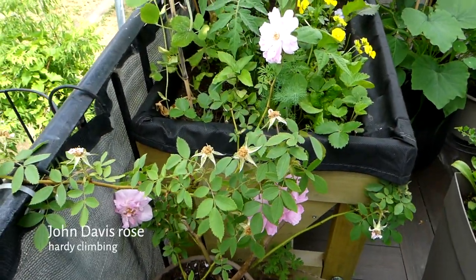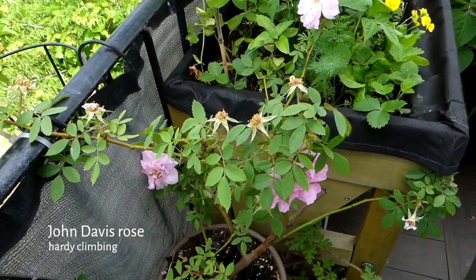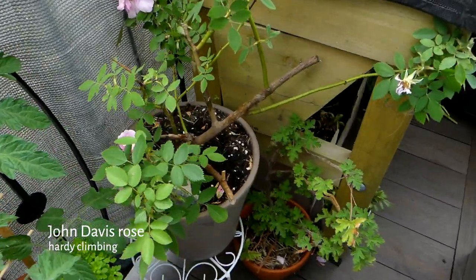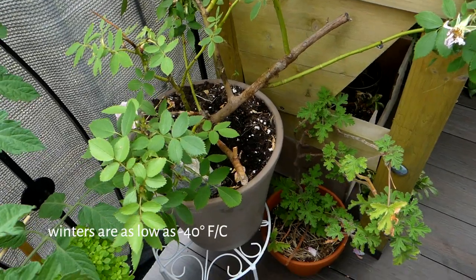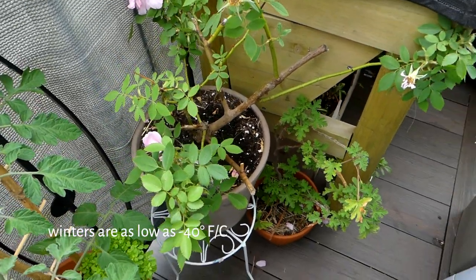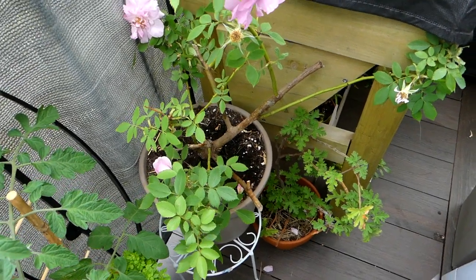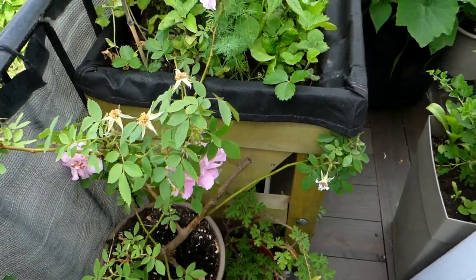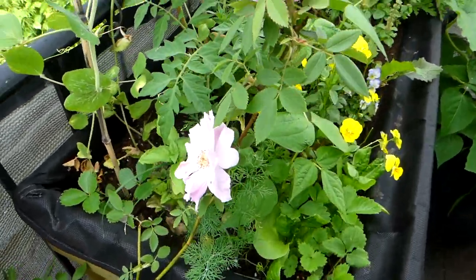Oh, I have a rose bush. Now this rose bush is really interesting. First of all, I love roses. I can't believe I can grow roses in containers, but I can. This has actually overwintered two winters in this ceramic pot, which goes against every rule of gardening. You're not supposed to be able to do that, but it does just fine. It's a perfectly healthy plant.